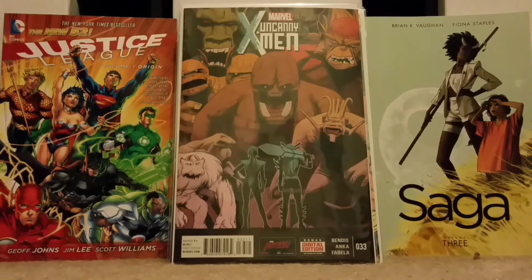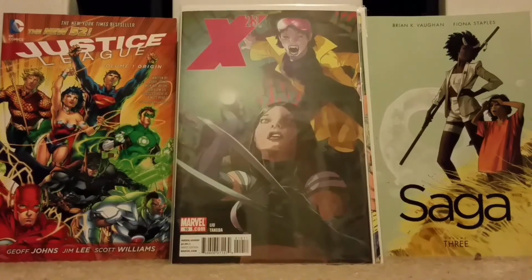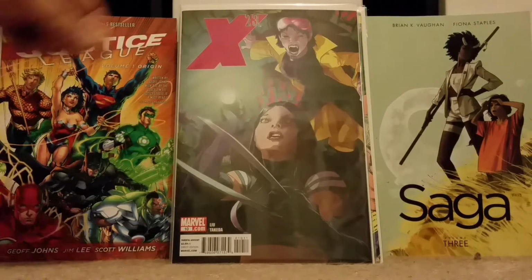Uncanny X-Men 33 from the volume 3 run. Just needed this as a filler book. Got it for $1. Got this one for $1 too. X-Force Sex and Violence number 1. So I need number 3 to complete this limited series, and definitely want to give it a read. Starring Wolverine and Domino. Got a couple of X-23 books. X-23 number 10. Very cool cover with the Vampire Jubilee there in the background.